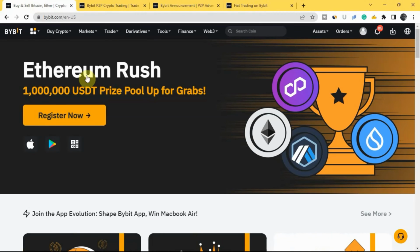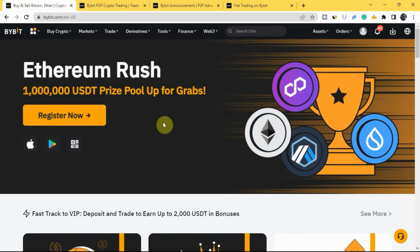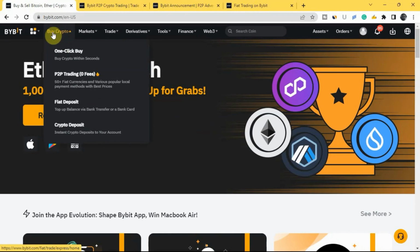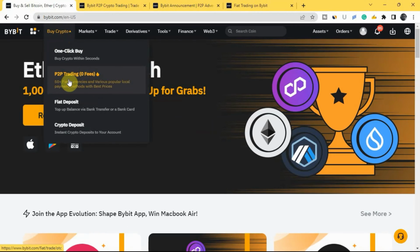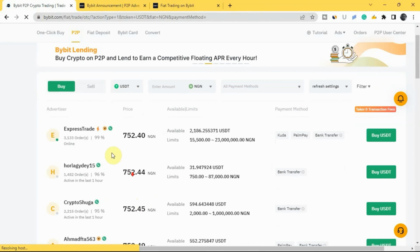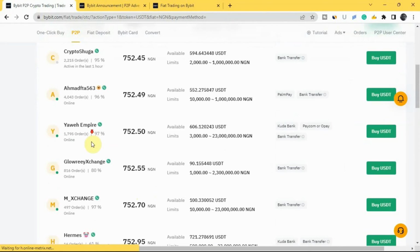So you come right here to your BYBIT homepage. I'm on the BYBIT homepage right here, and then you go to the P2P page. To go to the P2P page, you come right here where you have buy crypto and select P2P trading. As you can see right here, I'm on the P2P page, and these are different ads that are being posted by different P2P advertisers on BYBIT.